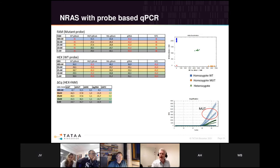This is another example using NRAS. Again, regular qPCR, we have excellent separation. And the separation can be either in CQ values or in arbitrary fluorescence levels at the end of the reaction.